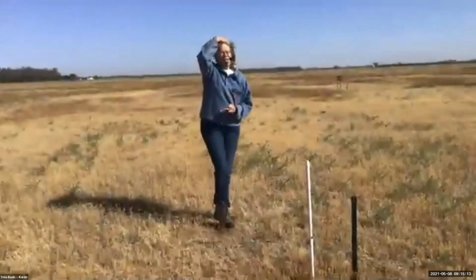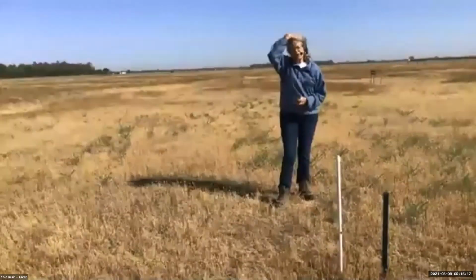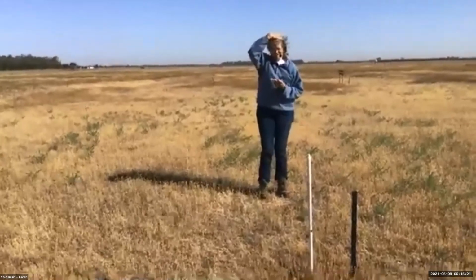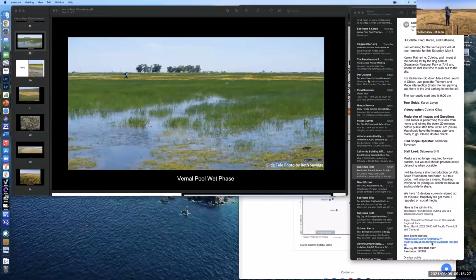We're going to go and look at a vernal pool in the wet phase, which is a different world than we're in right now. Okay. But good? Is it good, Fred? Yeah, I'm sharing the screen right now. Okay, I can't hear you very well.